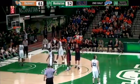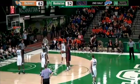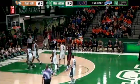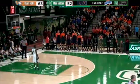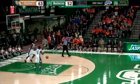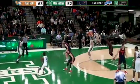Hits on the front end of the 1-and-1. Back to a double-digit lead for the Bison here. 23-28 from the free throw line. Hits on both. Manhattan just 10 of 12 at the line. It's never good when your opponent is making more free throws than you're attempting.